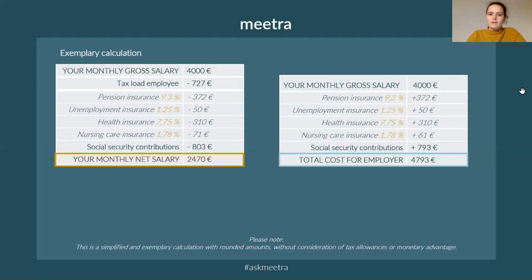Also, to make it more transparent, how much in total is being paid for social security contributions. That's quite a high amount. But in the end, it also helps you. So if you stay in Germany for a long time and you pay unemployment insurance and pension and so on, you will also get something out of that if you end up being unemployed. And you will also get a state pension. So that's what you have to contribute to.